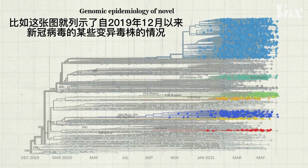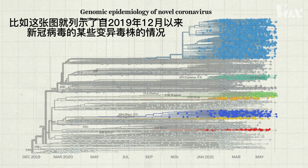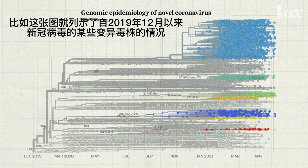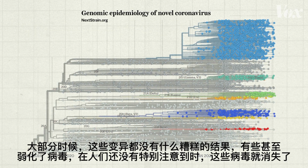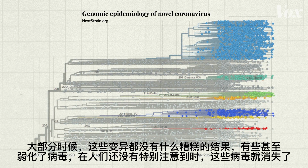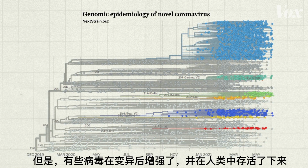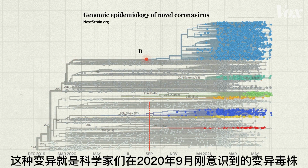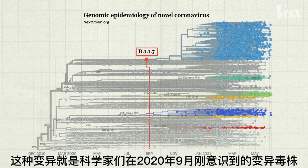For example, this chart shows some of the mutations the SARS-CoV-2 virus has made since December of 2019. Most of the time, these mutations are harmless, or even make the virus weaker, and they quietly disappear without making any notable difference. But other times, a series of mutations occur that give the virus a slight edge over us, which is what scientists started to notice with SARS-CoV-2 back in September of 2020. You're seeing specific mutations that do allow the virus to bind human receptors better and enter cells better.